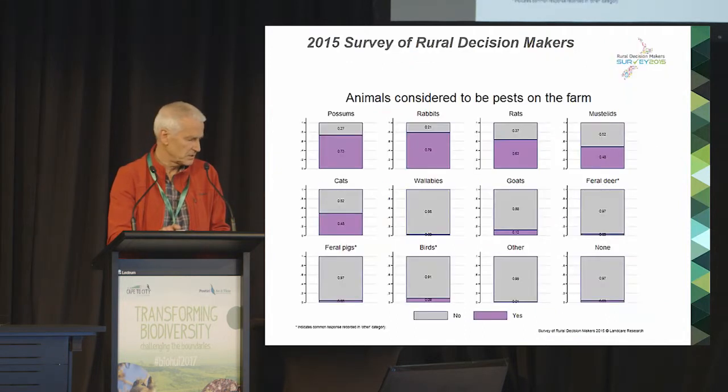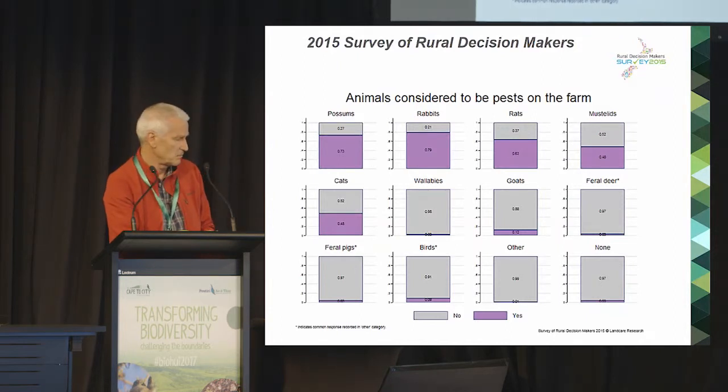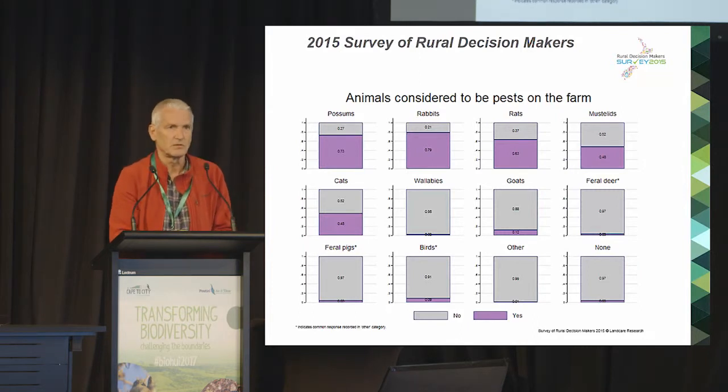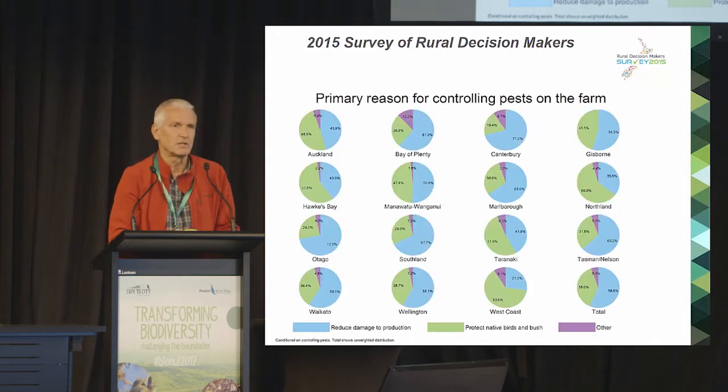Okay, so just the animals considered to be pests on the farm, shown in these numbers here. As you'd expect, most farmers identified possums as right up there as a key pest. Rabbits, rats, mustelids, and cats, and then a whole range of other pest species which were often more localised, like wallabies, for example. So there's a big awareness. These are the key pests that farmers identified on their properties. Okay, now the interesting bits are what it looks like across the country.